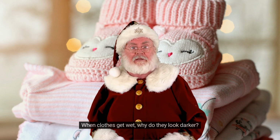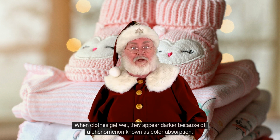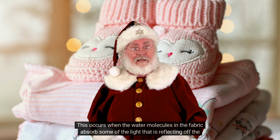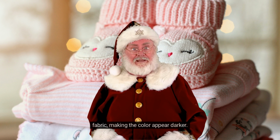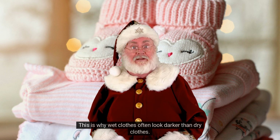When clothes get wet, why do they look darker? The answer: when clothes get wet, they appear darker because of a phenomenon known as color absorption. This occurs when the water molecules in the fabric absorb some of the light that is reflecting off the fabric, making the color appear darker. This is why wet clothes often look darker than dry clothes.